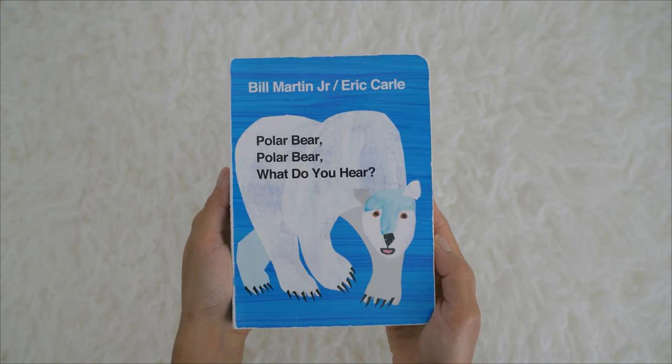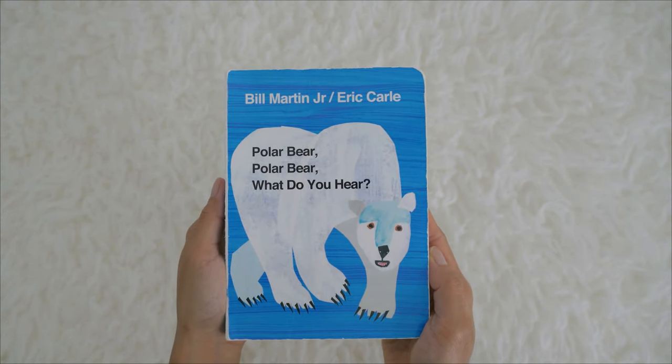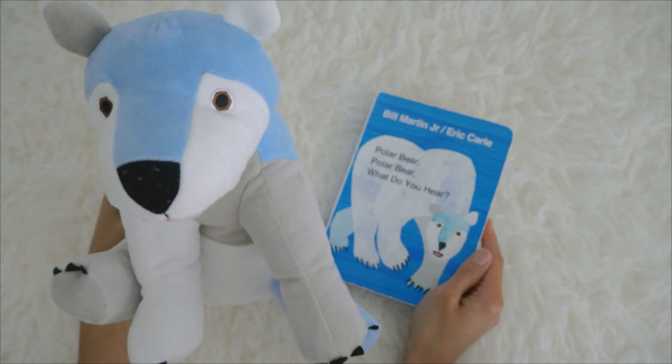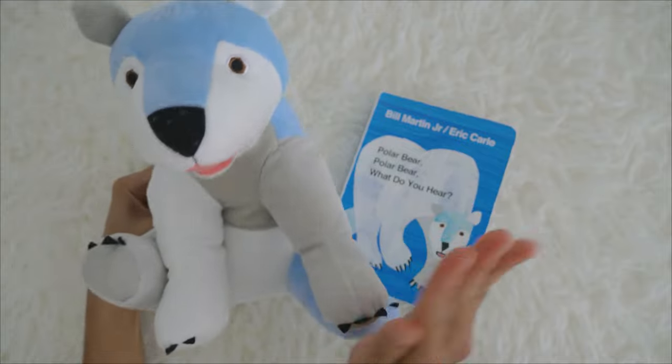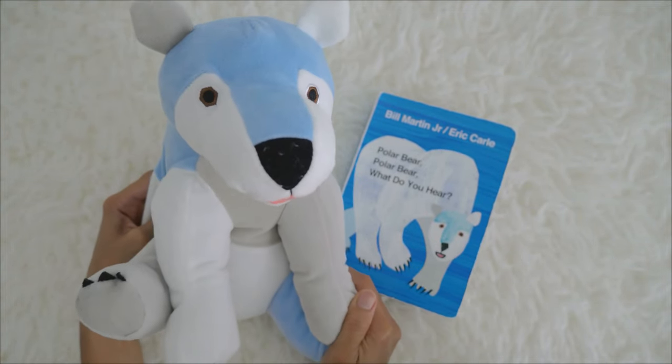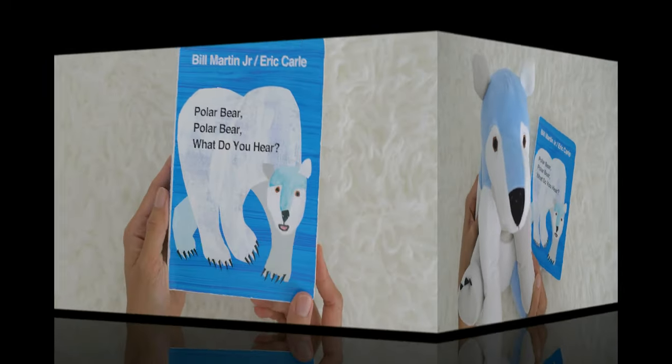We're going to read Polar Bear, What Do You Hear? By Bill Martin Jr. Pictures by Eric Carle. Hi Polar Bear, can we wave hi to Polar Bear? Hi Polar Bear, we're gonna read about you today. We're so excited, so let's go kids!